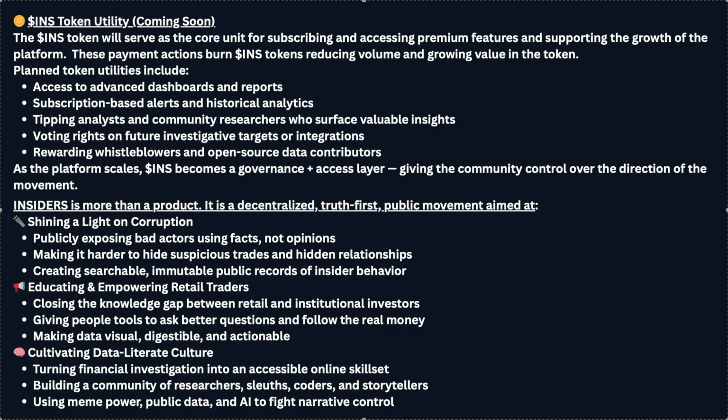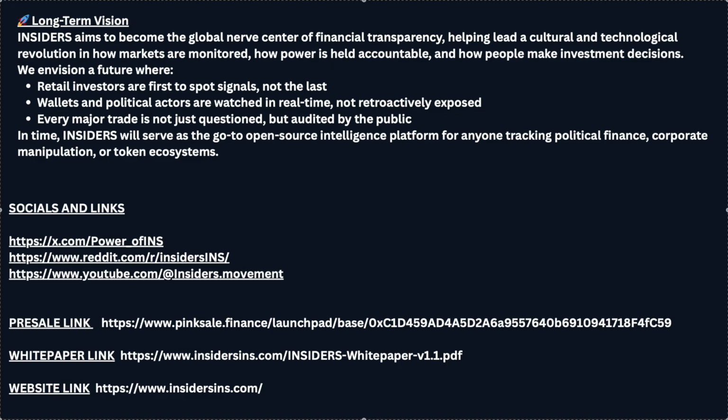Make sure to check them out and get a better feel for which tools might be the best fit for you. Insiders looks like a promising platform for anyone who wants to dig deeper into market dynamics and understand what big players are doing in the blockchain space. But as always, do your own research and review everything carefully before making any decisions.